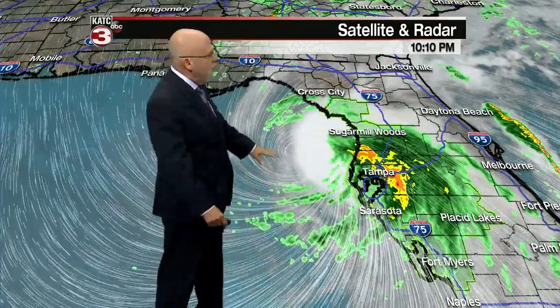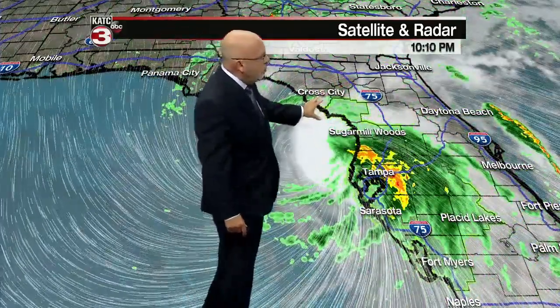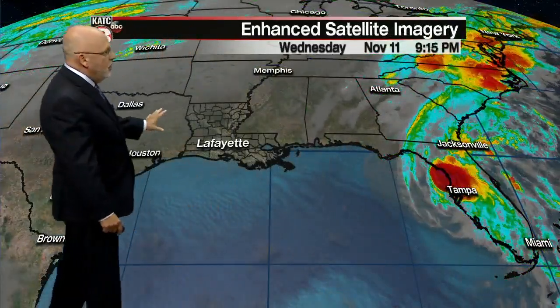This is the area that's getting hit the hardest, and also a storm surge here in the 3 to 4 foot range. The water piling up in downtown portions of Tampa and portions of St. Pete as well. This is eventually making landfall, center of circulation probably somewhere between Cross City and the Sugar Mill Woods area later on tonight. So here's the infrared satellite imagery over a 24-hour period.